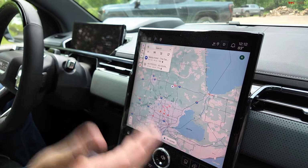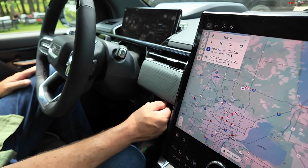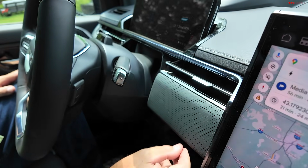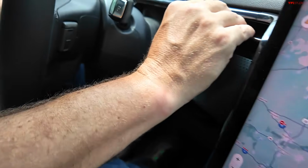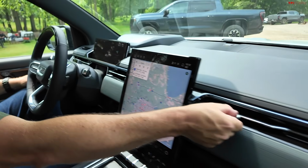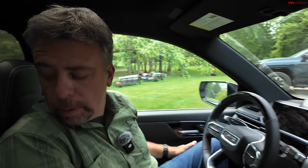So yeah, you have really unique interiors for each trim, and you do have physically controllable vents below here and above. There's 4 of them for the driver. Sorry, there's one below here. It's kind of dark in here. And of course the passenger, and then the rear passengers also have some.